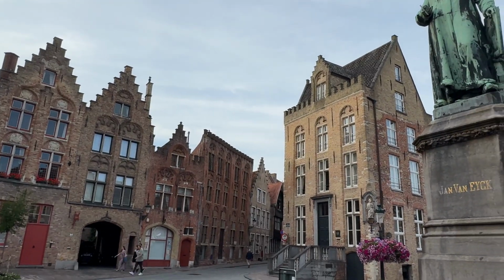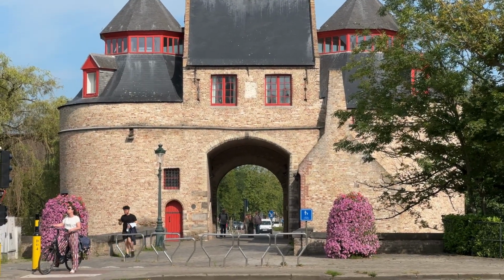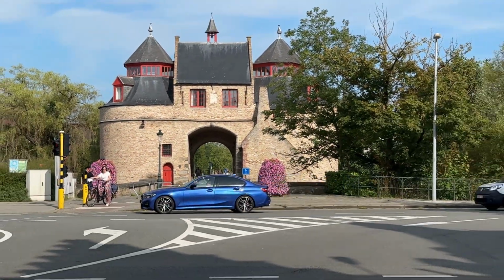And we panned around and back to Jan van Eyck. And then we walked out to the end of the old town. And here we're at a main street and the entrance to the old town.